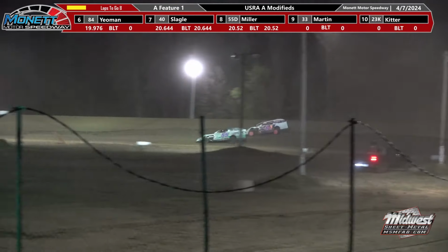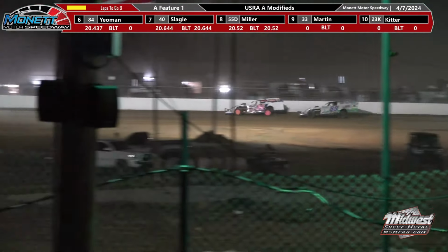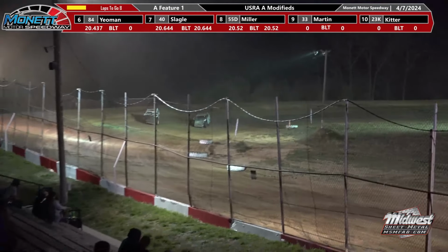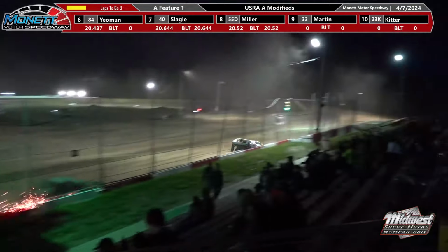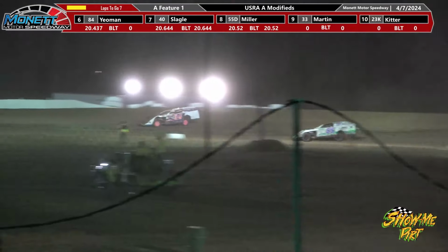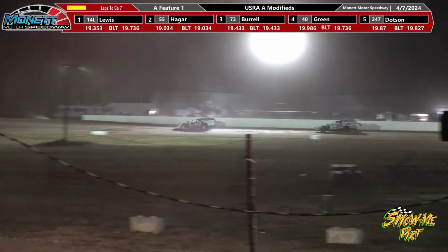Side by side action. Watch out. Hager's going to try to get up to the top, bottom. Advantage top side. The 14L and Chris Lewis going to lead another one. Watch out. He found the wall there. Hager did, coming down the front stretch. That's going to be a neat replay on Show Me Dirt tomorrow.